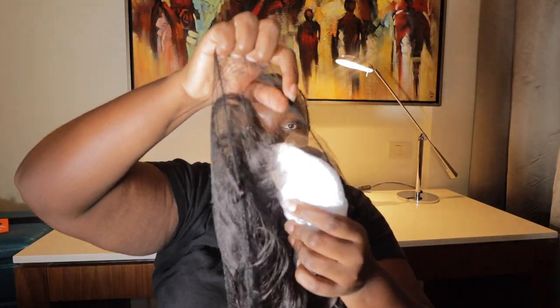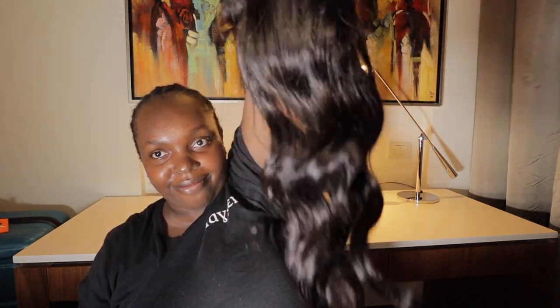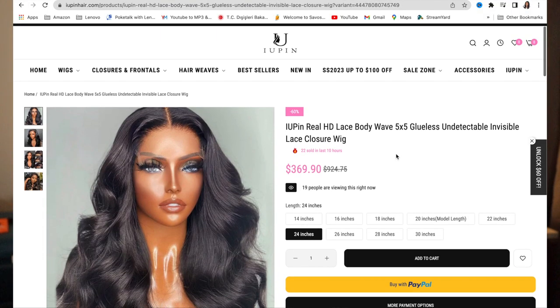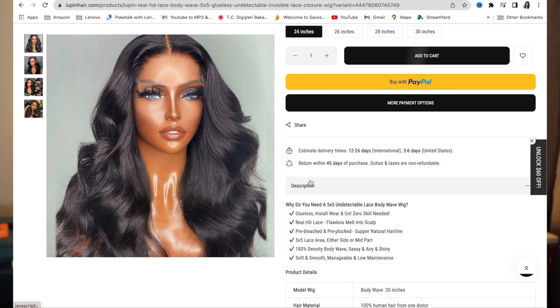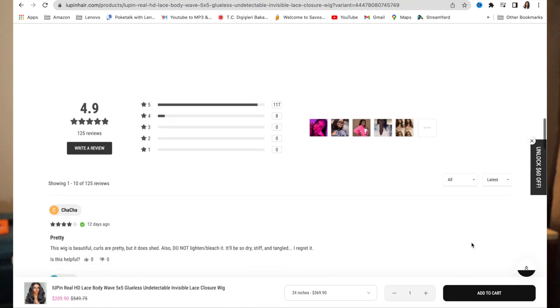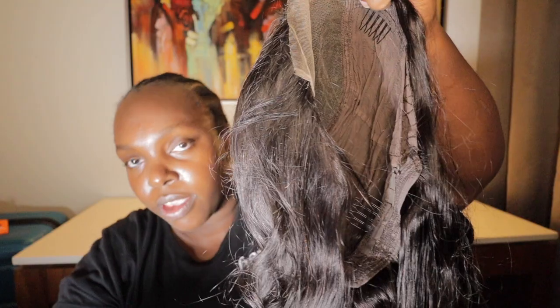This is how it looks. It's really nice and soft. This is the lace. It's a closure wig. The lace is invisible and undetectable. It's an HD lace, body wave, and it comes with a comb. This is how it looks inside, and this is the band.